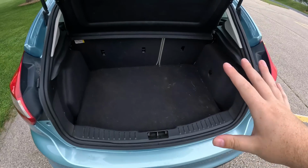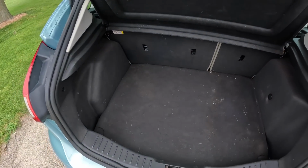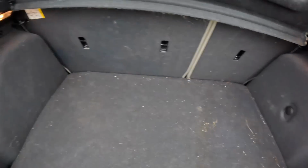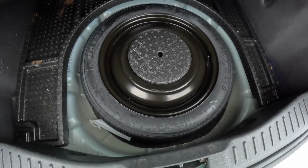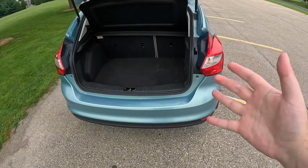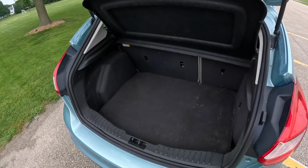One of the big advantages of the hatchback is you get plenty of space back here. Now you can put down the back seats as well. Nothing really too crazy. I would have maybe liked to have seen a 12-volt outlet or something of the sort, but not the end of the world. You do get a spare tire, which is very nice, but overall, that is the rear trunk space of a Ford Focus SEL hatchback from 2012.